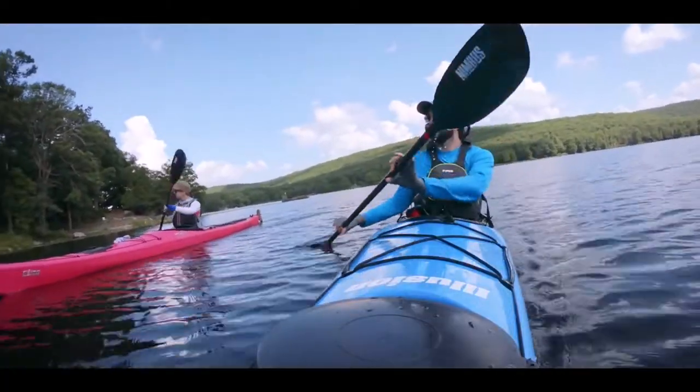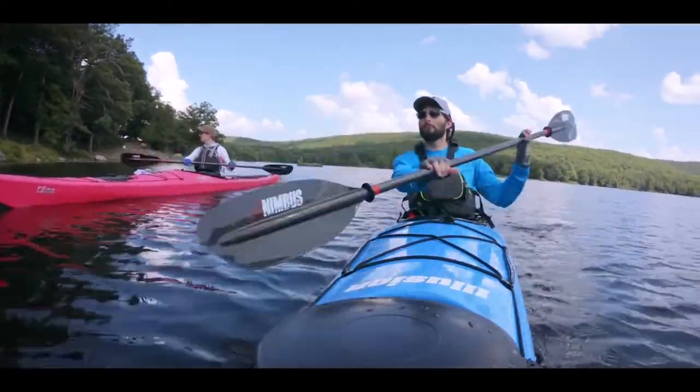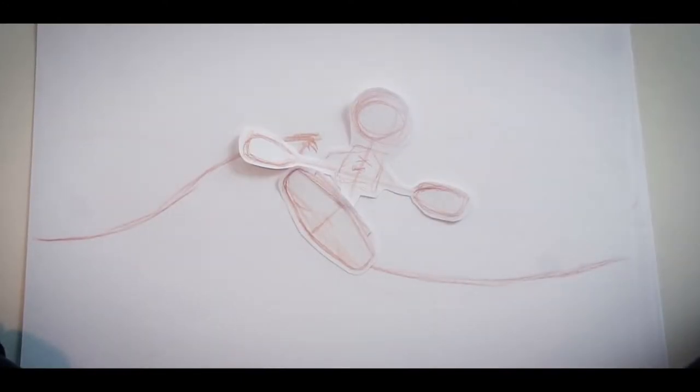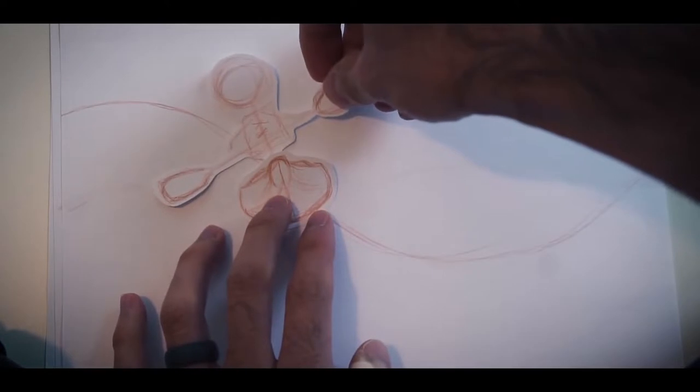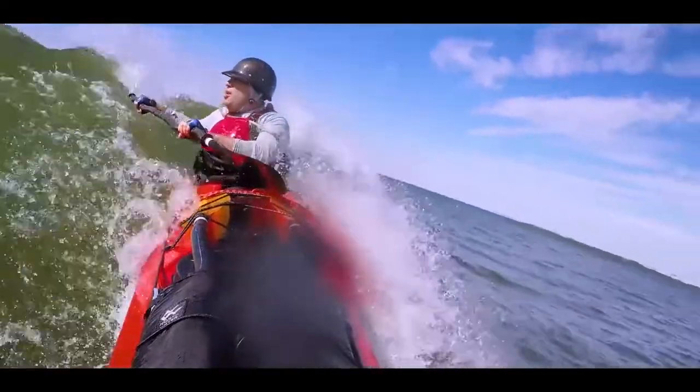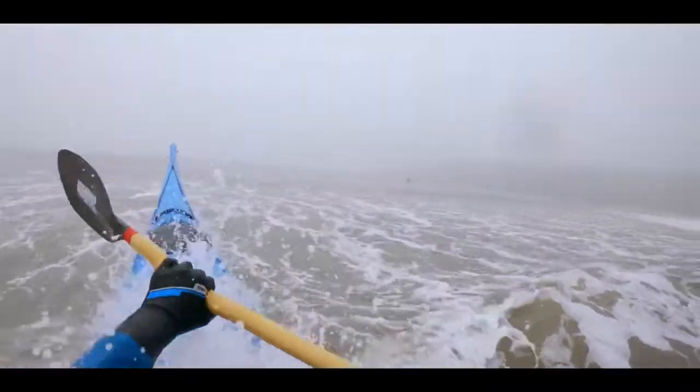The reason for this topic is that in the last video, when I was discussing stability, I was showing the kayak being sideways to a wave, and several people commented, "Well, wouldn't you want to be facing the wave instead of being sideways to the wave?" And while that is true, that's actually the first tip for this one.